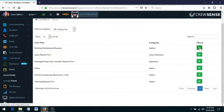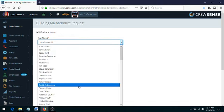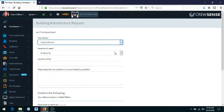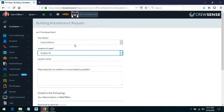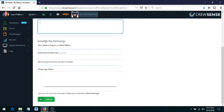These forms will not automatically be emailed to your supervisor or the appropriate recipient. And so once you've filled out your information, and I'm sorry, Mark Arnold, you are just the default employee, make sure you put your appropriate name, where the damage was from, or whatever form you're filling out. Describe it in detail, and then right here, just email to the following: your station captain or relief officer. So I would send my request to Trent Stanley, and now it will email my supervisor.